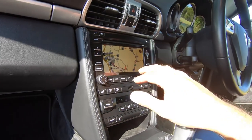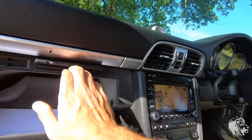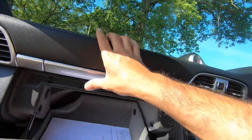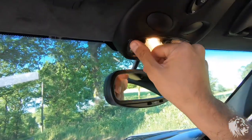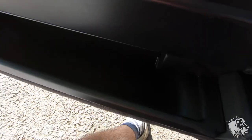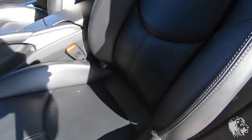So as I said, yeah, check everything works, check all the little bits, cup holders, make sure they come out as they should, they haven't been broken, that they lock in position, vanity mirrors, that they work as they should, all the lights, door pockets are working and whole. And then you just check the leathers.